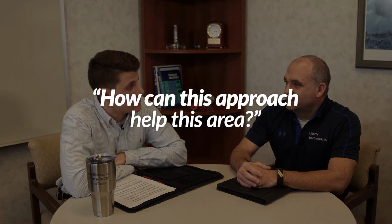So let's talk about capacity. How can this approach help this area? Well, for a system supplier, if they're able to outsource the chassis, for example, if I can give an example, there is a customer I know of that had a large harness they were procuring from us that had about 90 wires going to a single terminal block. And the original intent was that they would terminate to that terminal block at their facility.